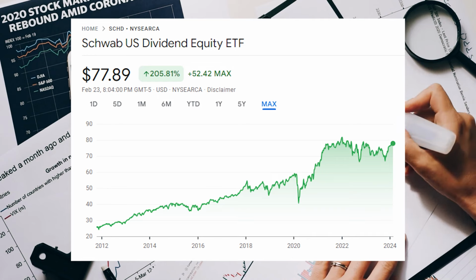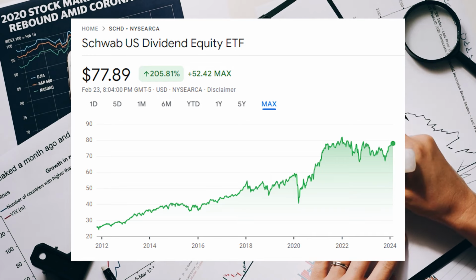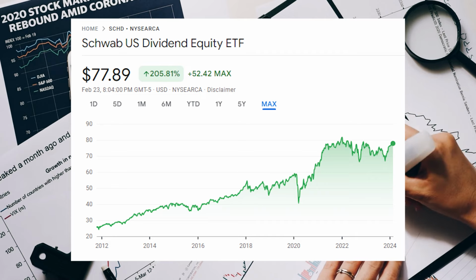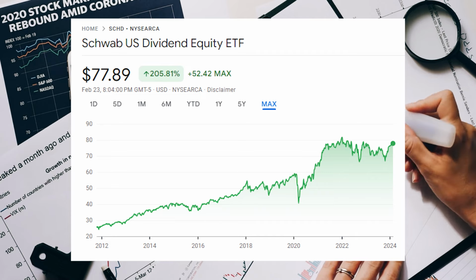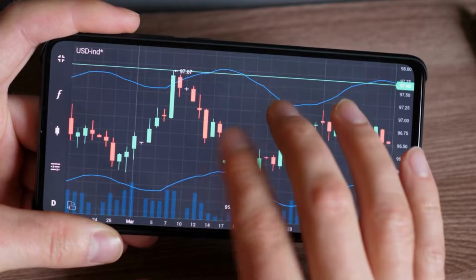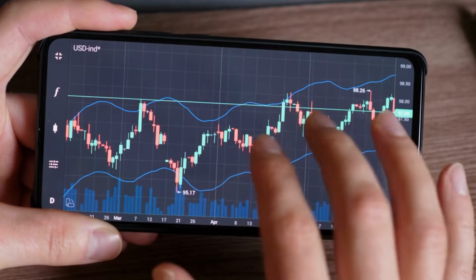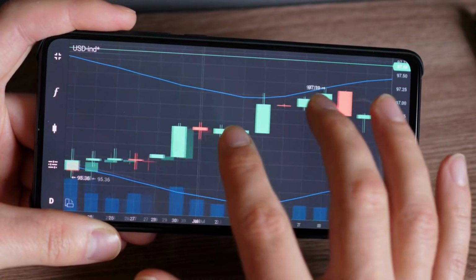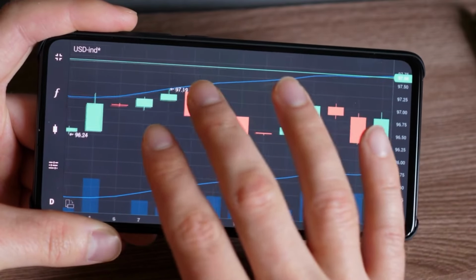Another reason why I think this ETF specifically could be the perfect option for a newer investor looking to invest $1,000 is because this ETF pretty much offers a little bit of everything. This ETF has grown in price over time, which means investors that bought into it historically have, for the most part at least, had their investment move up in value, at least if they've held long term.